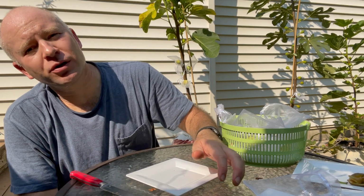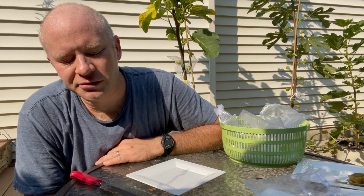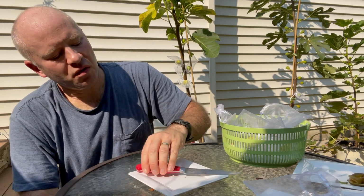Wow. Really impressed by the flavor of Galicia Negra there. That's actually the best tasting Galicia Negra fig I've ever had. Really good. Surprised at how good that taste is.